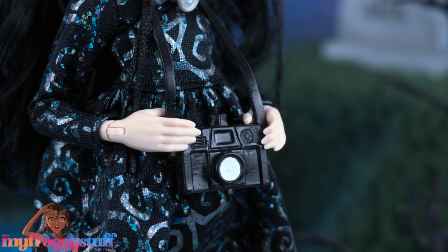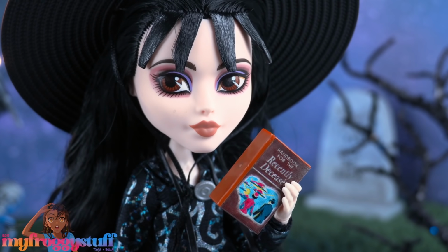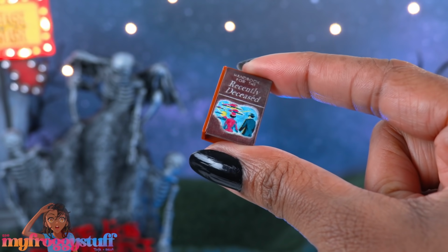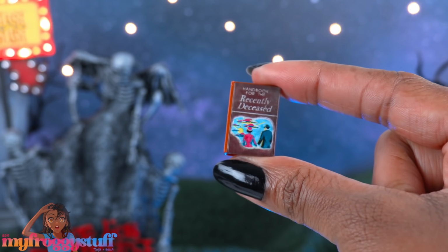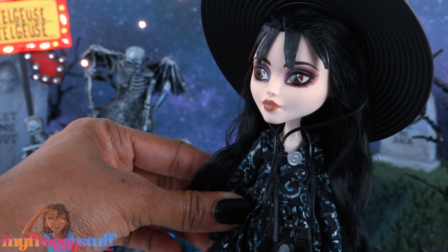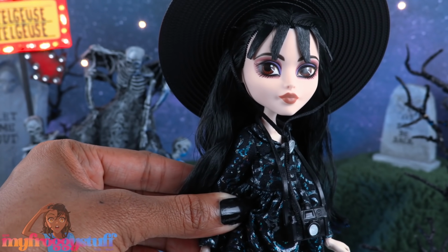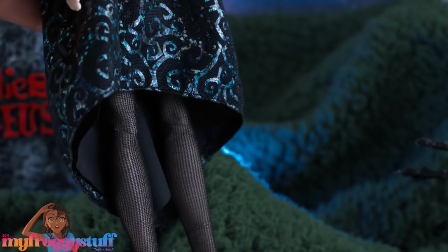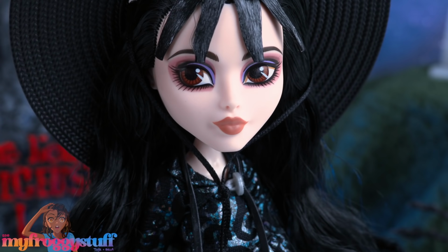She comes with a camera. It's black with a silver painted lens, and the handbook for the recently deceased. It is brown plastic with a printed image on the front. The book is pretty thick and it does not open. This definitely feels like a Monster High doll that we could have seen on the shelves back in the day. The dress is hemmed, we have no raw edges, and the stockings are always a nice touch. Her eyes are very clean, her lips are nice and smooth.